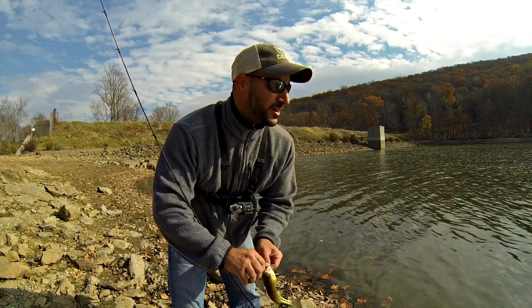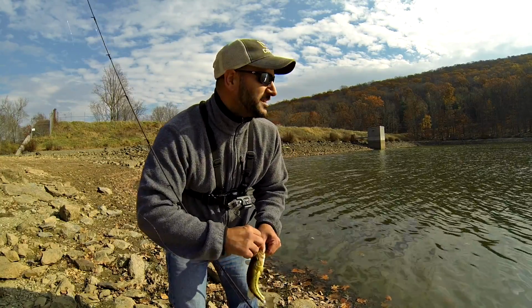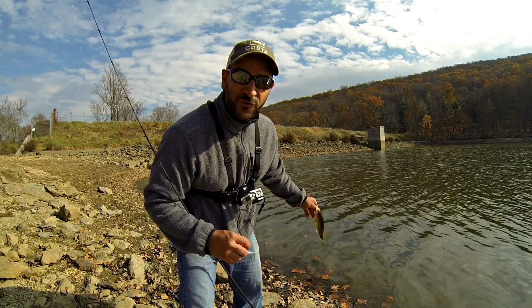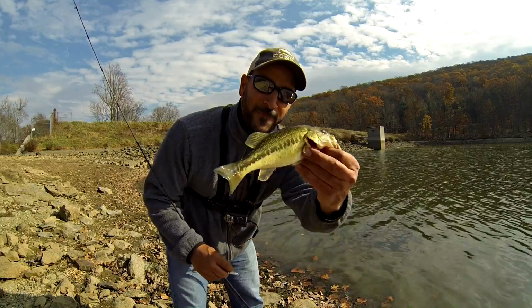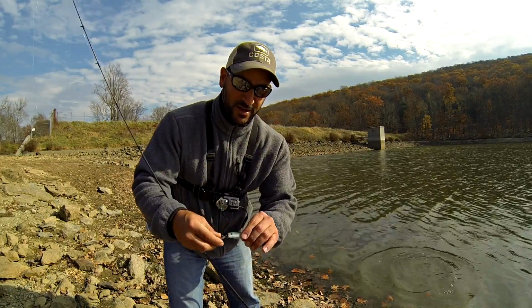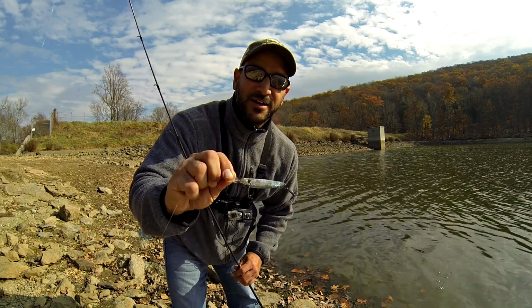The water temperature, like I said in the last video, is probably in the mid-50s. It's a mountain reservoir. It's a little breezy today, a little more breezy than it was last time, but there's no film on the water. It's actually really clear. Little dink, but I got that on a small-sized Yo-Zuri 3DB. I actually got that in the mystery tackle box the month before last.